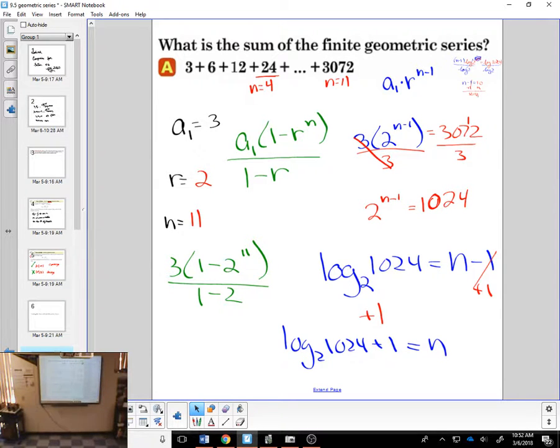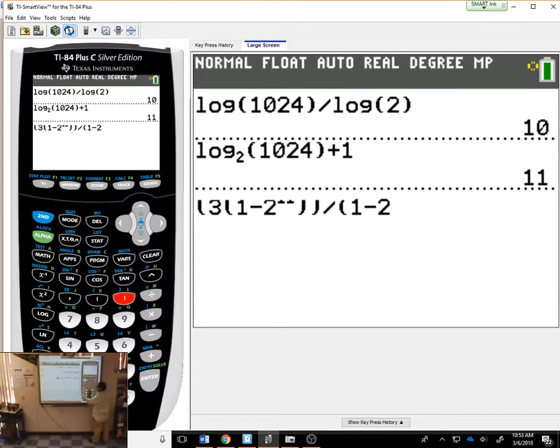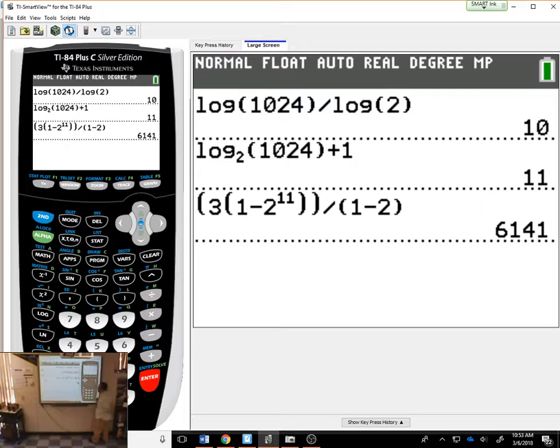Go ahead. Okay. So, calculator. Now, what I like to do is keep the numerator together. So I'm going to do something like this. I'm going to go parenthesis, divided by the denominator. Does that make sense, everyone? So everything that's on top is going to go inside of here. Everything on the bottom is going to go inside of there. So it looks like this. 3 parenthesis 1 minus 2 to the 11th power. Close the numerator. Divide by 1 minus 2. Close the denominator. And the sum is 6,141.